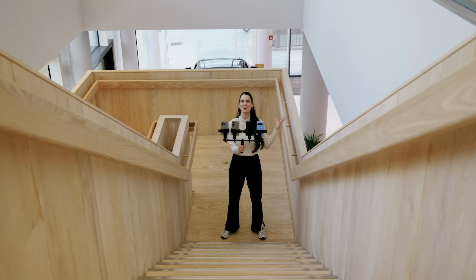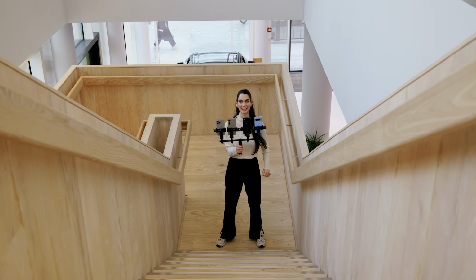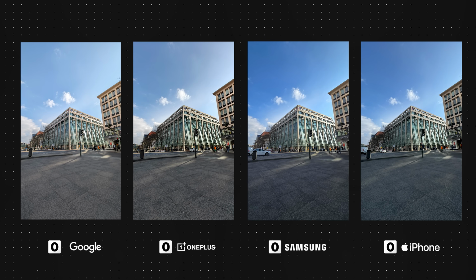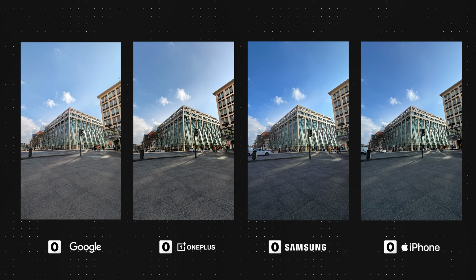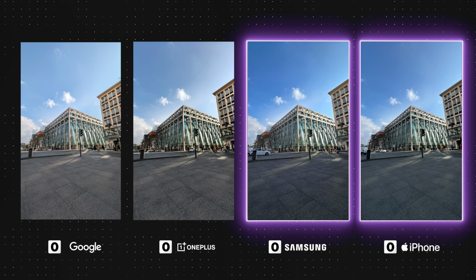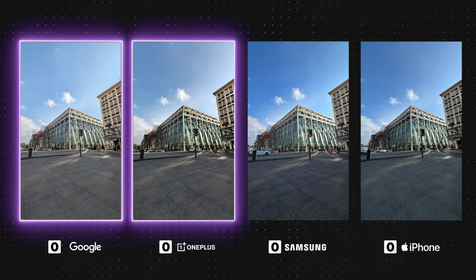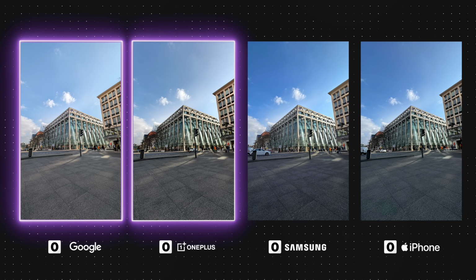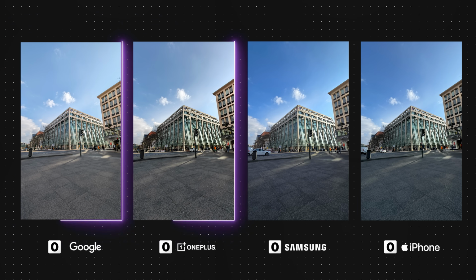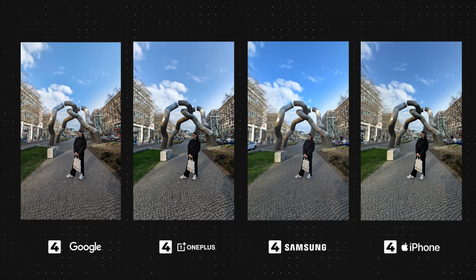So it's now time for ultra-wide photos, which are really great for capturing more of the scenery in, like the staircase, for example. I'm finding this first set of photos challenging to compare, as I do think all of these images are equally good. It really comes down to personal preference. The Galaxy and the iPhone are definitely on the more saturated side, whilst the Pixel and the OnePlus are looking a lot more muted, which I personally prefer. To me, they look more natural, but as I said, it's down to personal preference, so it's going to have to be a draw.